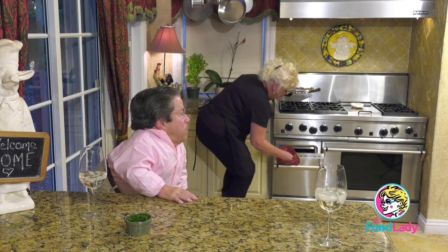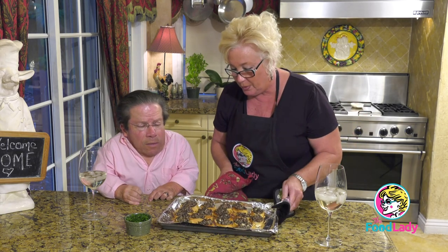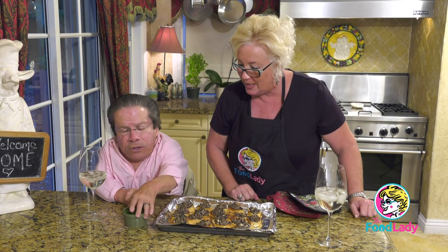Sizzling. And the only thing left to do, my friend, is to garnish it with a little bit of our fresh Italian parsley. Should I have the honors? Please. Finely chopped. Oh, look at that.